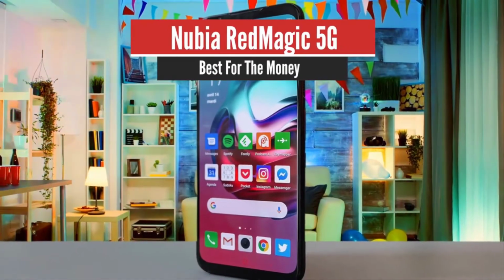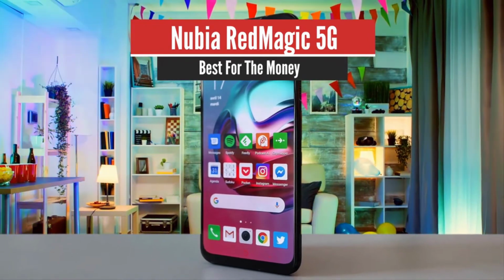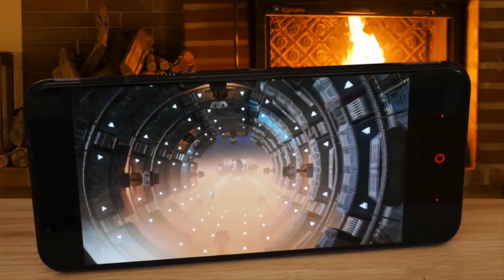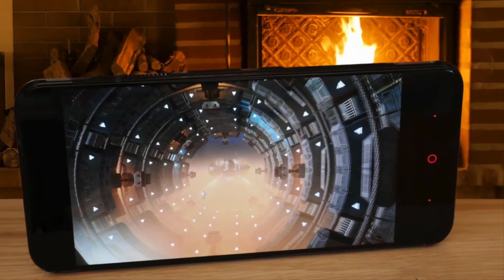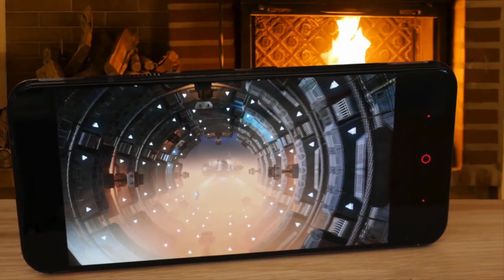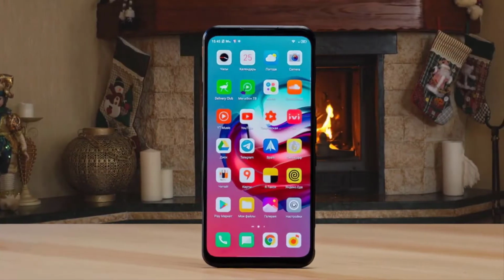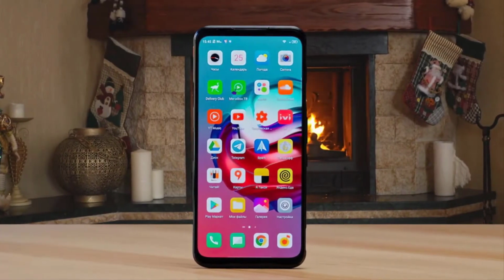Number 4. Nubia Red Magic 5G. Best for the money. The Red Magic 5G is a top-tier gaming phone with the world's first 144Hz refresh rate display. Only a handful of games can make the most of that tech, but the list will expand over the next year, making this phone fully future-proof.